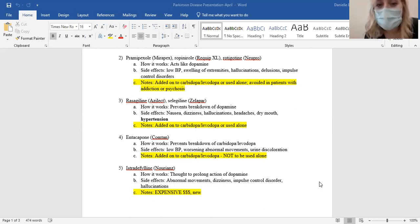We also have entacapone or Comtan. It can only be used with the carbidopa-levodopa. Side effects are similar to the carbidopa-levodopa. And then the last one I wanted to mention to you all today is the istradefylline or Nourianz. That is a new medication. So it's also very expensive, but that's a new one on the market.